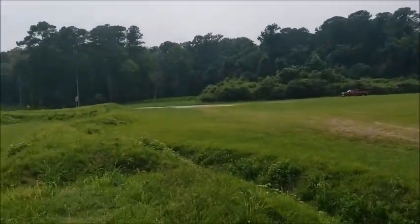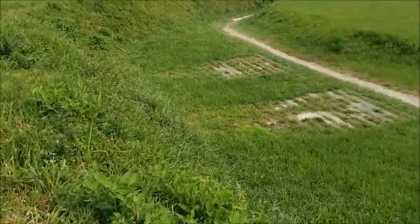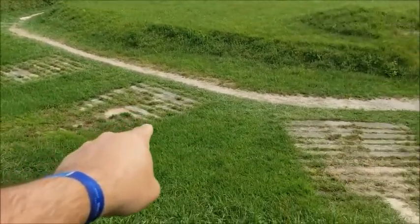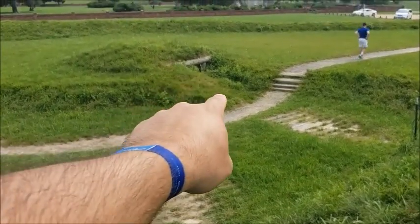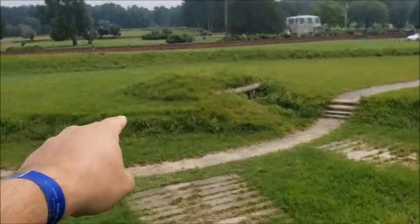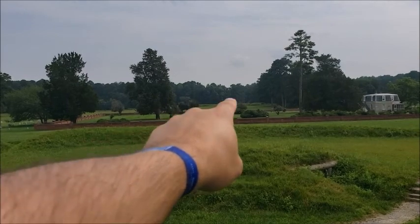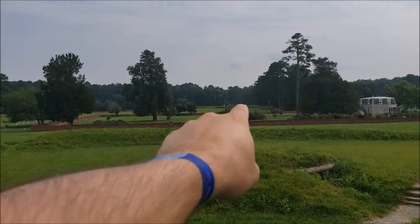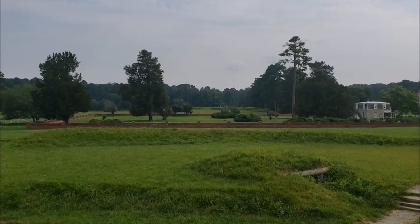Now I am standing on the French earthworks where the cannons would have been. You can see the pads where the cannons and the mortars would have been. Right down there is a bunker where you keep the gunpowder to keep it dry and out of the weather. Now, behind me you'll see a cemetery, and behind it you'll see some people out there on the hill, maybe way out there. That's the Continental Army's line.